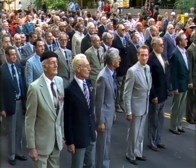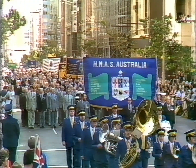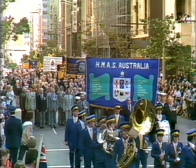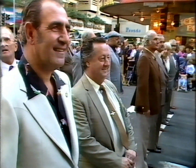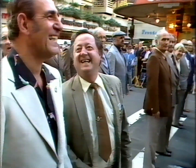Those men, incidentally, in Australia, sailed something like 3 times around the world in operational miles of sailing. Quite incredible, isn't it? They seem a very happy crew, don't they? Well, as you say, crew.